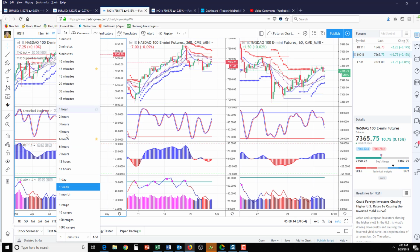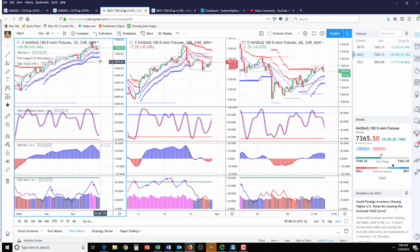Now I'm going to go back to a daily chart, and you can see that it's actually testing this moving average. It's tested it one time before, and now it's coming back to test it again. If that moving average holds, it's about 74.25. And if that holds, this is going to send the market down.